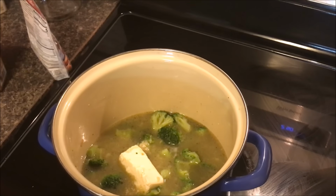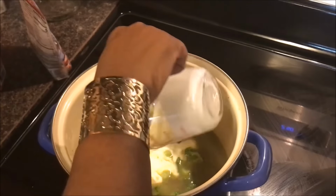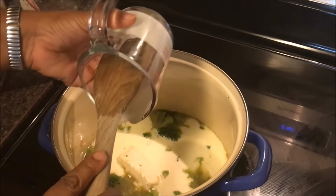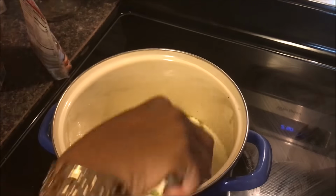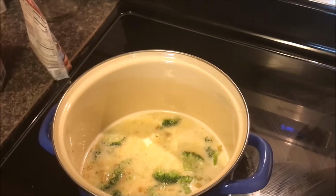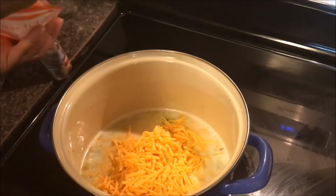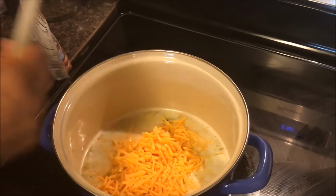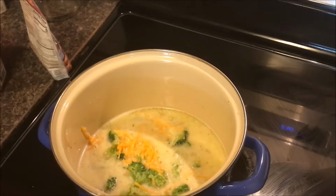All right, and then it's asking us for 1/2 cup of heavy cream. It's actually asking for 1/4 cup, but again, we're doubling the recipe. And the last thing we need is the cheddar cheese. And it's asking for 2 cups of cheddar cheese, which is 1 bag. And that is going to come to a boil, and then I'm going to turn it back to simmer while we work on a couple other projects. Should not take long to eat dinner.